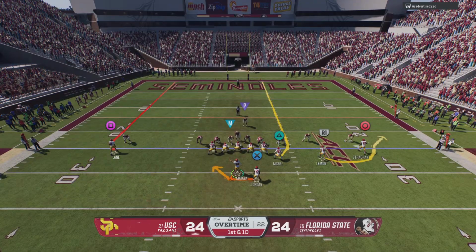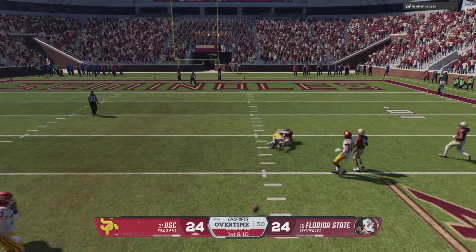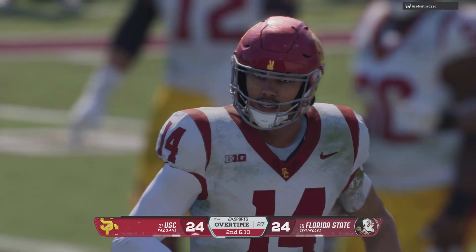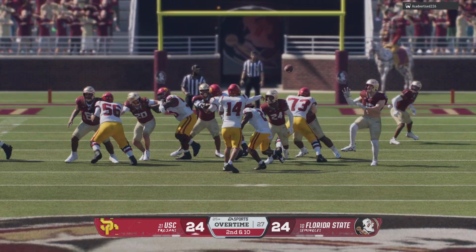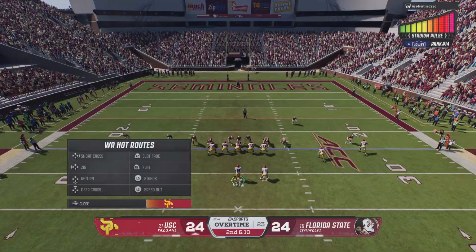Now, 1st down here in the 2nd overtime. And the physical play there forces the incompletion on 1st down. Well, this defense knew coming in they were going to see some RPO and they were going to see some quick game. A nice job there taking the throw away from the quarterback.